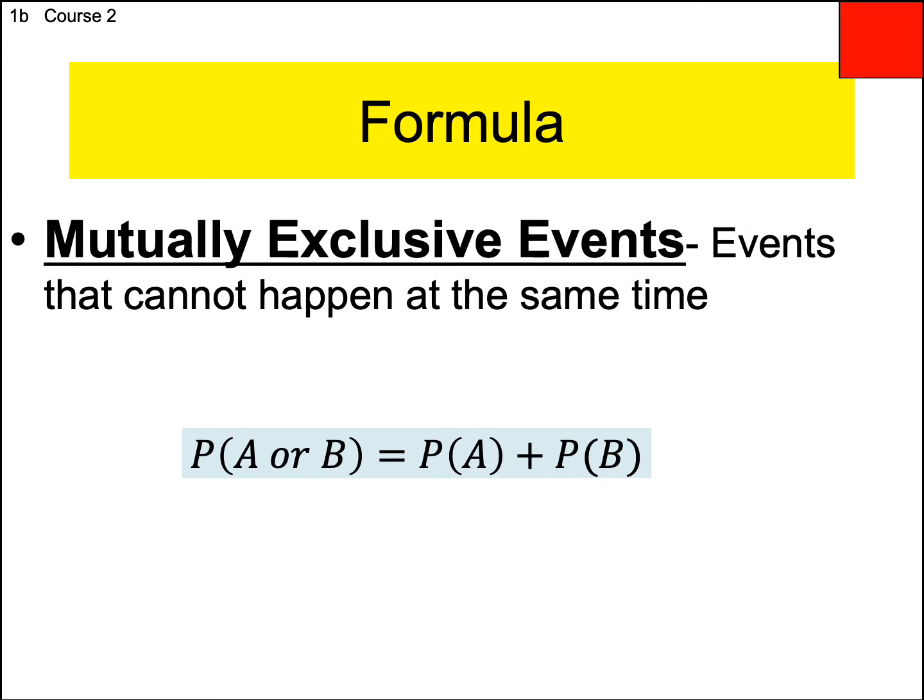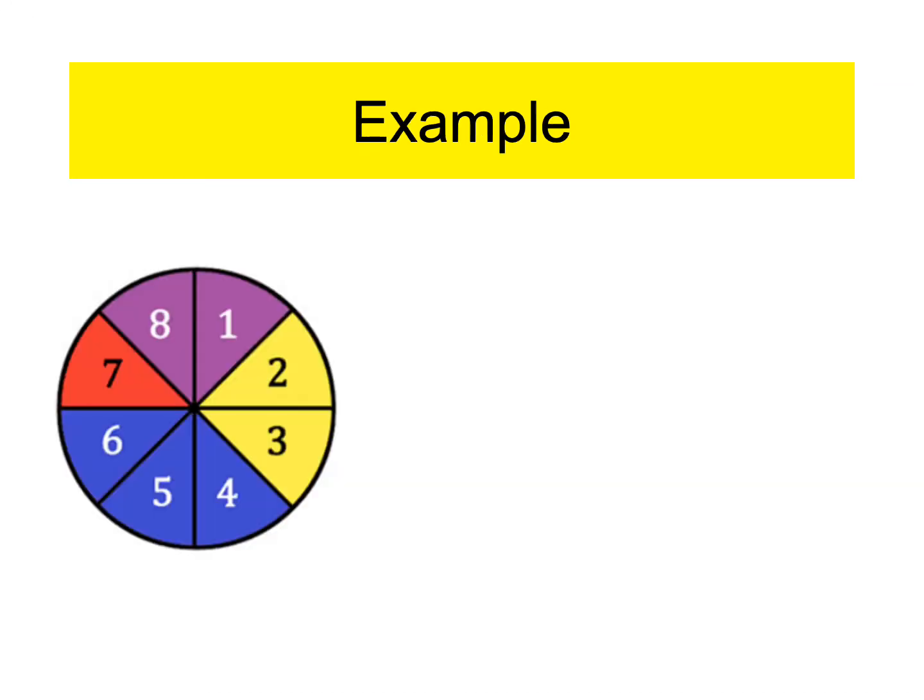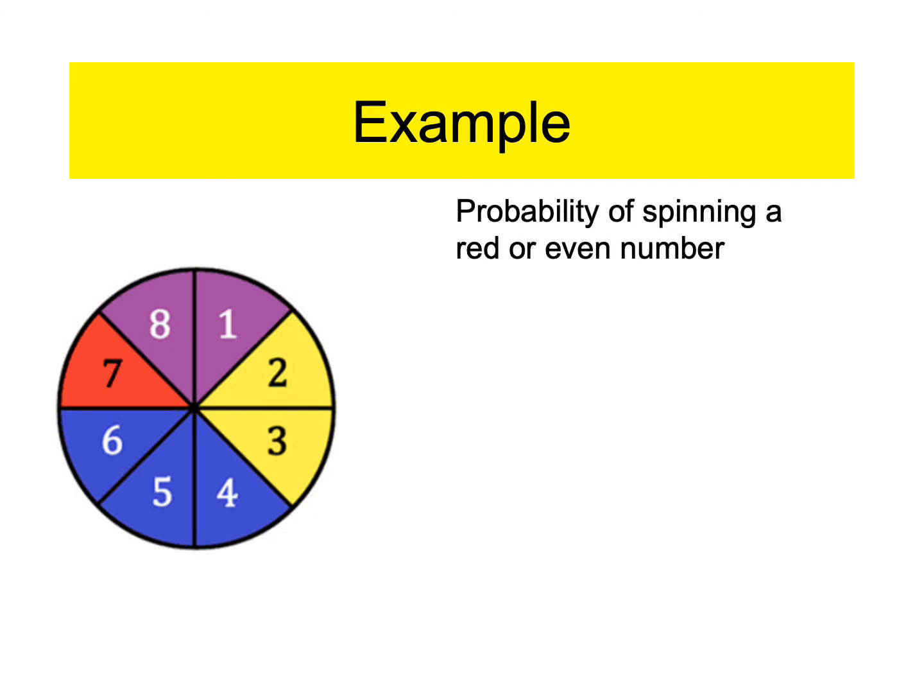All right, as always, half the time this makes much more sense when we do an example. So let's do an example. So we're going to play the spinning game. One turn, one game. Spinning game. Why do I keep saying one game, one turn? Because there are other probabilities where you do multiple games, one turn, or one game and multiple turns. All right, so our example here is going to be on mutually exclusive events. So we need a mutually exclusive event. So how about the probability of spinning a red or an even number?